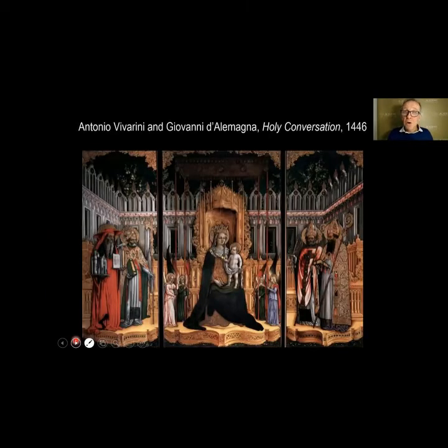On the left wall, just as you're coming down the stairs there, you can see this magnificent altarpiece, devotional piece, very large scale, which was made for the board of the confraternity by the leading artists of the middle of 15th century Venice. And they came from a family. They were brothers-in-law, Antonio Vivarini, Alvise Vivarini, who wasn't, and their brother-in-law Giovanni Alemagna ran one of the most successful and important painting workshops, and we see their work around the city.